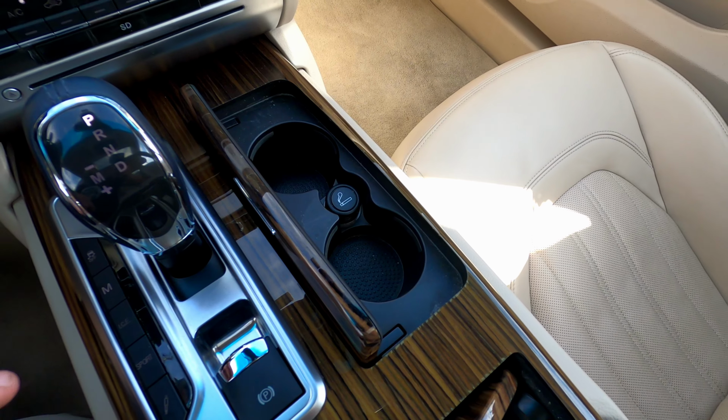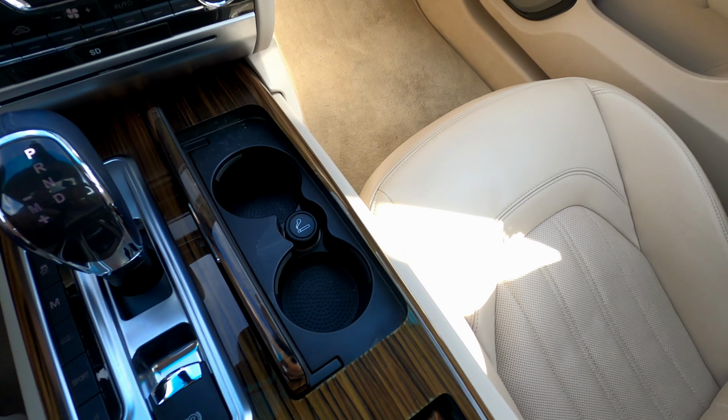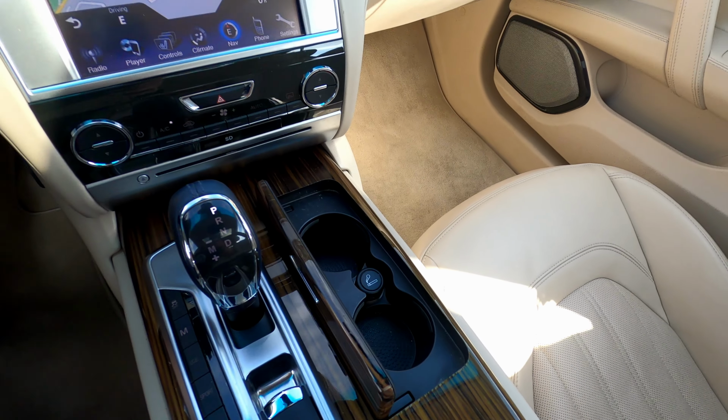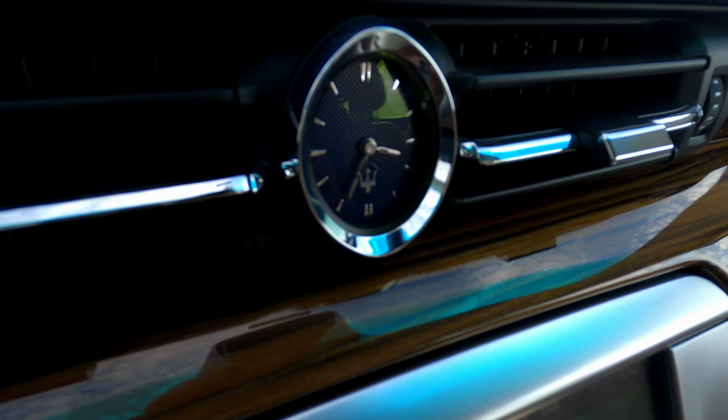I bought a normal Gatorade earlier and it does not fit in there. Not the big Gatorade, but the normal ones. It doesn't fit. So very small Italian cup holders. Keep that in mind. Analog clock there in the center.